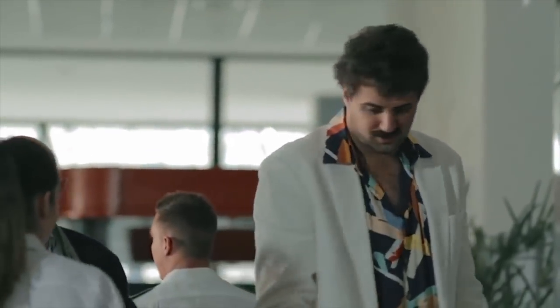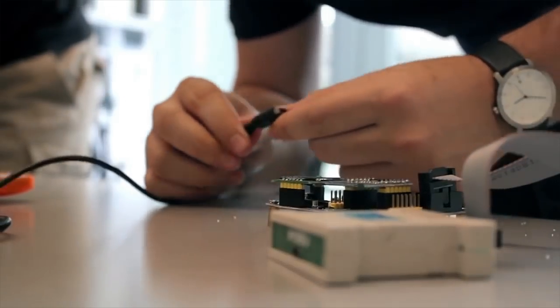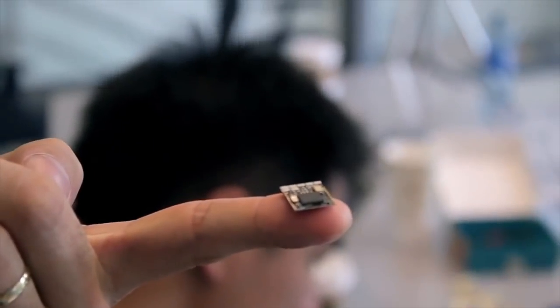Even this guy. But wait a minute, is this even possible? Who invented this? Developing the technology behind BlueSmart was a really fun challenge. We had to create new devices combining sensors, electromechanical devices, and everything connected to a microcomputer. We needed to come up with the software also to control from your phone.